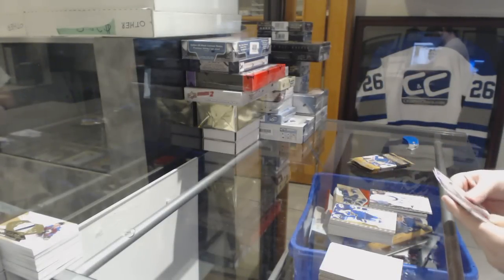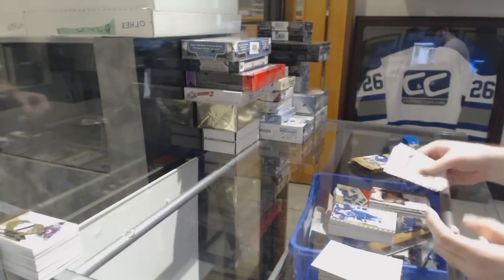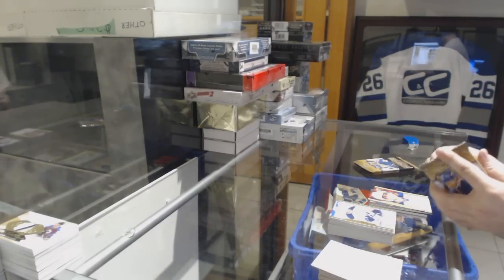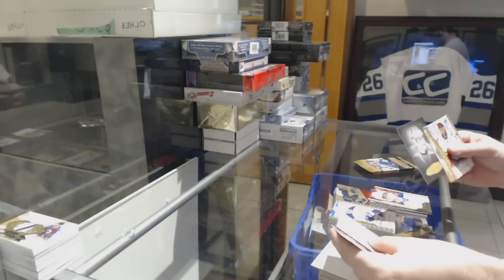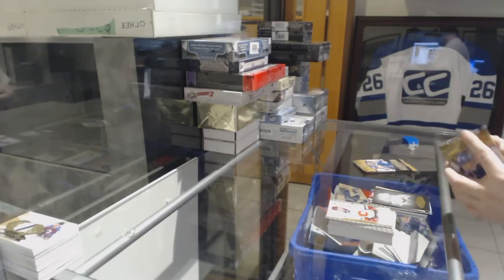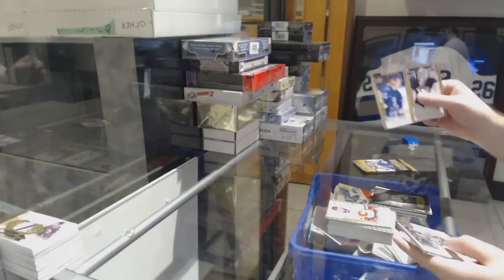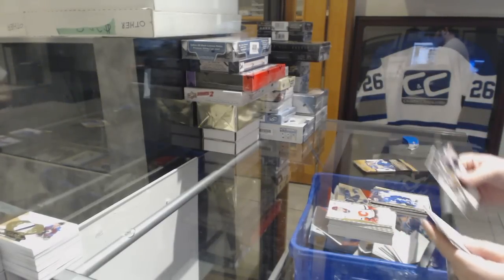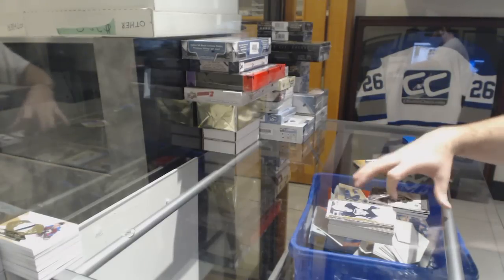14, 15 Masterpieces, I think. We've got a black border number to 50 of David Perron for the Oilers. Wayne Gretzky, black and white for the Oilers. Oh, is he two away from 600? Nemesnikov for the Tampa Bay Lightning and a Boston Bruins wire photo of Brad Park.